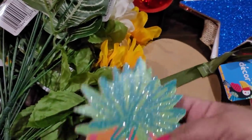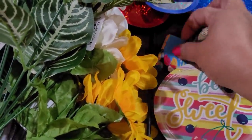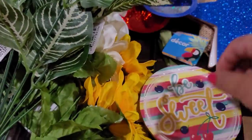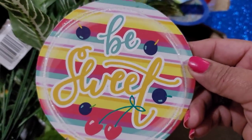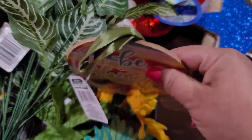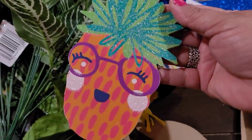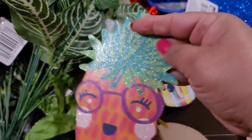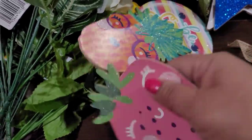Okay, I picked up this really cute little wall hanging. It's an MDF hanging, and it's just called decor, I'm pretty sure. Yeah, decor. They call everything decor when they don't know what to call it. So this one says, be sweet, and it's got little berries on it and cherries, and it's MDF on a green ribbon. And then it has this little, it's like strawberry, a little bit of glitter. Yeah, it's bad. My table's got glitter now.